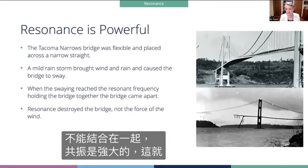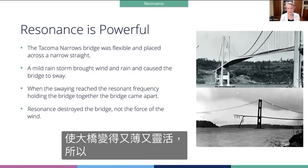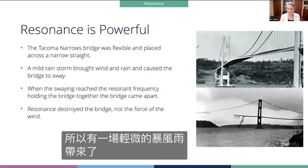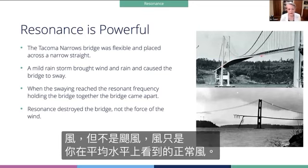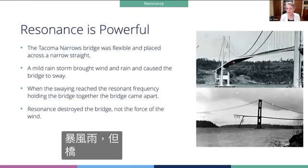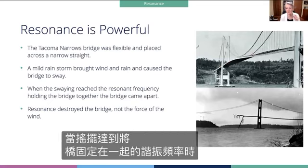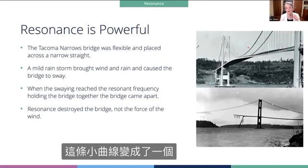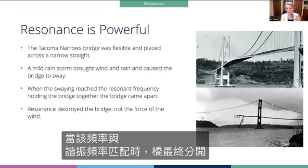Resonance is powerful. This is the Tacoma Narrows Bridge in Washington in the US. It was built with a new technology that made the bridge thin and flexible. So there was a mild rainstorm that brought wind, but not hurricane force wind, just the normal wind that you would see in the average rainstorm. But it started the bridge swaying because the bridge was flexible. And when the swaying reached the resonant frequency that held the bridge together, this little curve turned into a big sine wave. And the bridge ultimately came apart when that frequency matched the resonant frequency that held the bridge together.